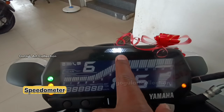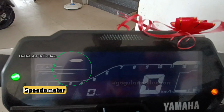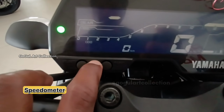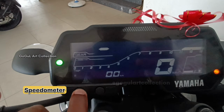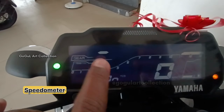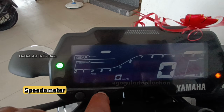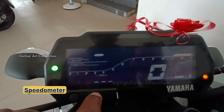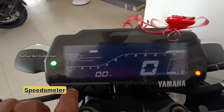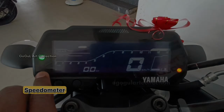Coming back to the speedometer console of the MT15, it is basically a good, visible meter assembly with all the Bluetooth connectivity options. There is no turn-by-turn navigation in the MT15 meter assembly. The main thing to note is that the gear position indicator is very visible for the rider, and you can also turn your traction control system on or off according to your convenience, guys. All other readouts are similar to the NS200, even on the MT15.